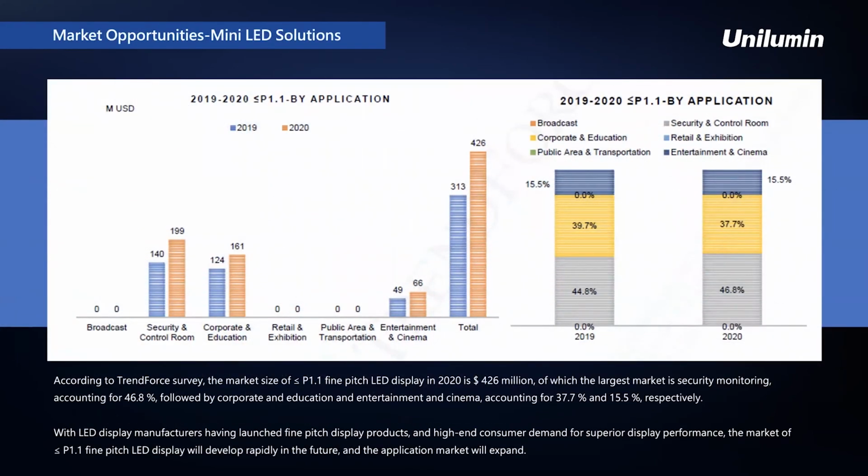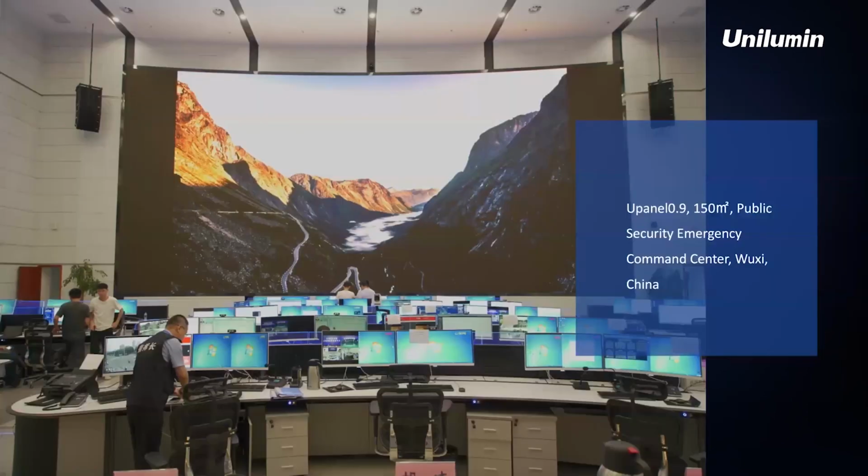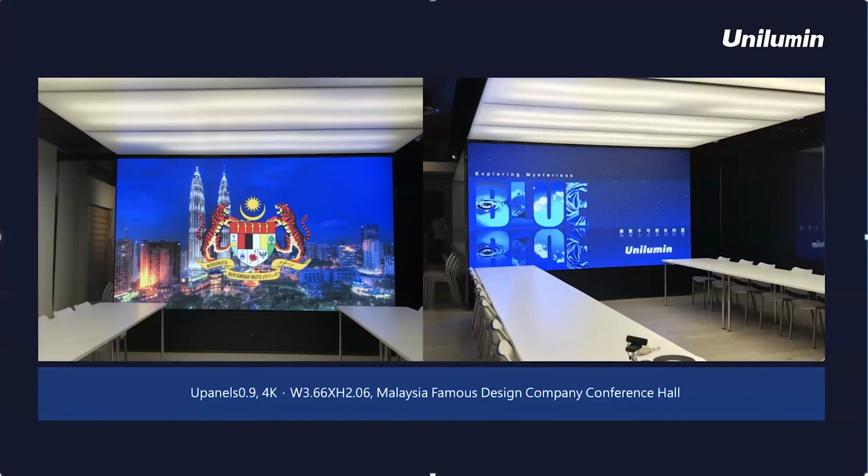And the solutions where these are being used in, they're where you would expect them to be used in, really: security and control rooms, corporate and education, entertainment and cinema. You're not going to see these really in many other applications. These are the ones that have the requirement for the high performance video, high resolution, and immersive entertainment experiences. So we're seeing a fairly reasonable split on all that. The big ones today are control rooms and security and corporate market, but entertainment is growing significantly there, and we'll see some examples here. There's a 0.9 millimeter large public security center system here in China, and some smaller examples of this one's a creative design company for digital design.